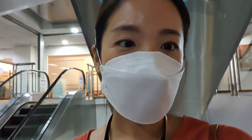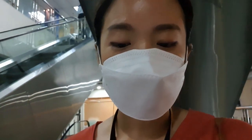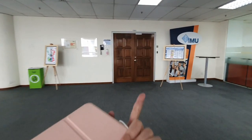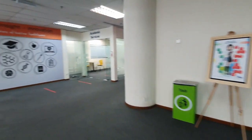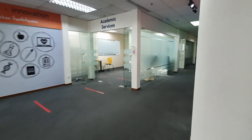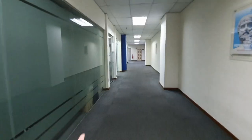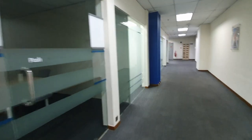So I'm gonna go up to show you guys how the campus looks like, because I don't think I'll have the time to do that later. This is nothing but just full of offices. And then this is where I had my FIS examination. Over here is academic services. I think you can go see a psychologist over here. Oh no, they pinned already.